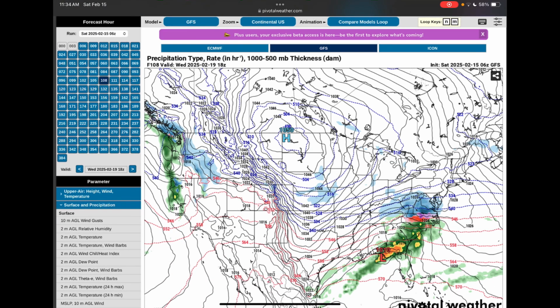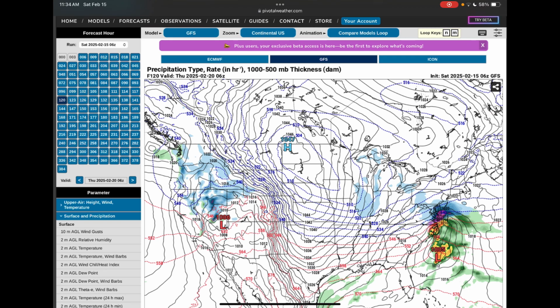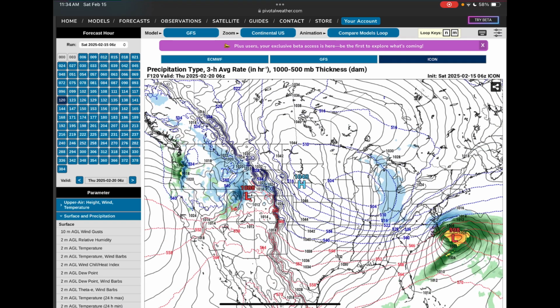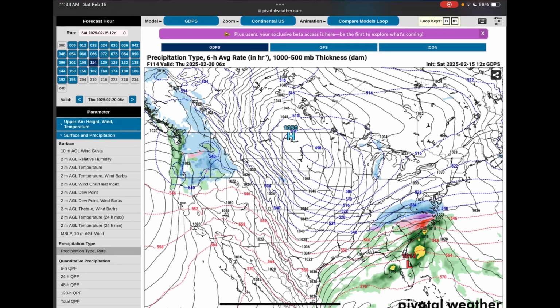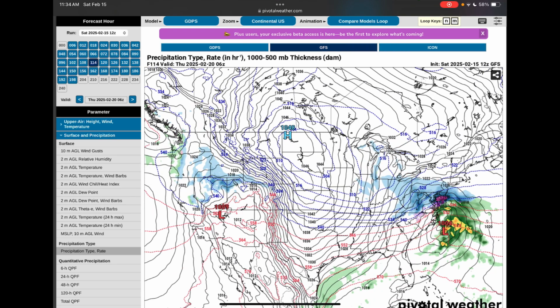Alright, so here is the GFS model. This is Thursday morning at 6 a.m. So where does the Euro have it? Pretty similar, actually. The low is much further south, which I said the track will change. But the timing of the storm is pretty similar. What does the Canadian say? Well, let's take a look. It is also much further south.